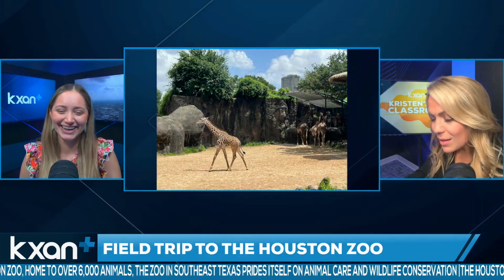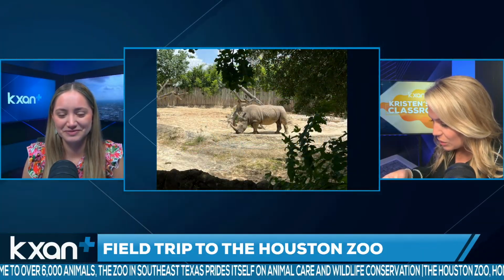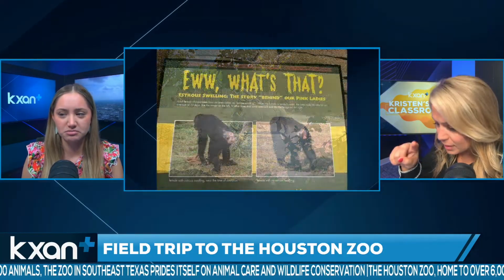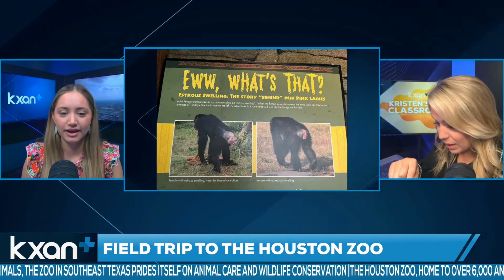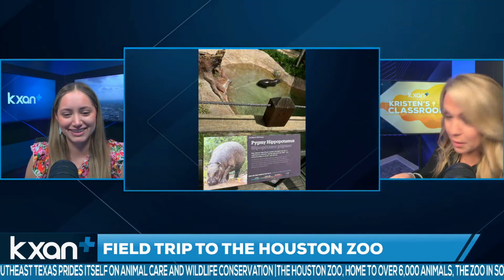It was in the exhibit with something else that I hadn't seen before. I always see them next to the pygmy hippos. I think they're maybe related. Oh, that could be. They have the same little enclosure. They're near each other most of the time. Okay, flamingos, ostriches. Okay, here we go. Ready? Are you guys ready for this?